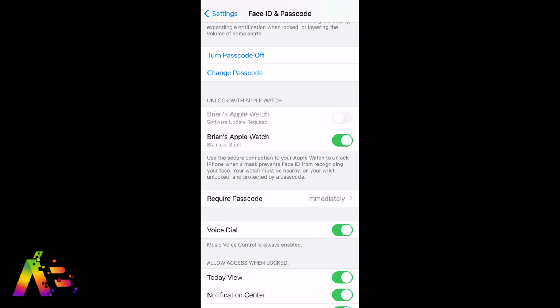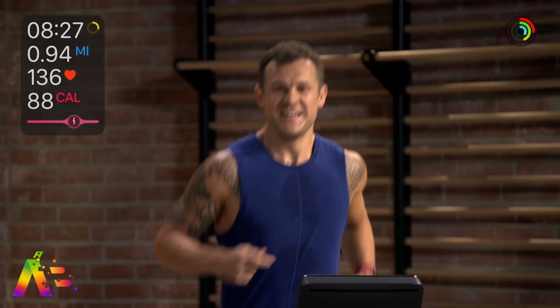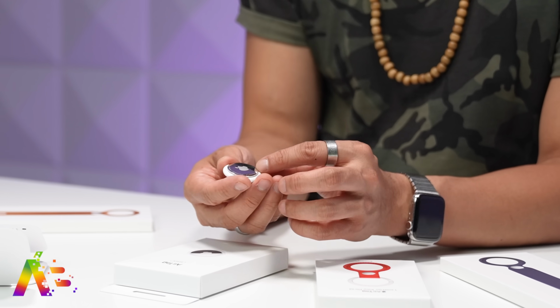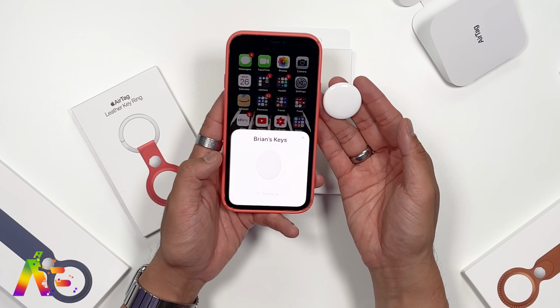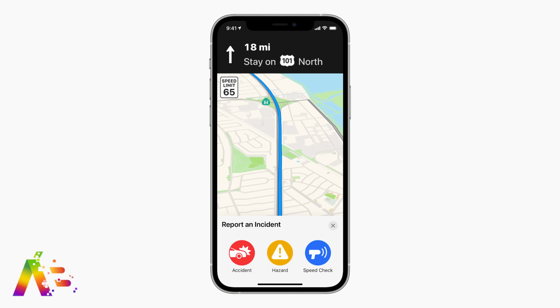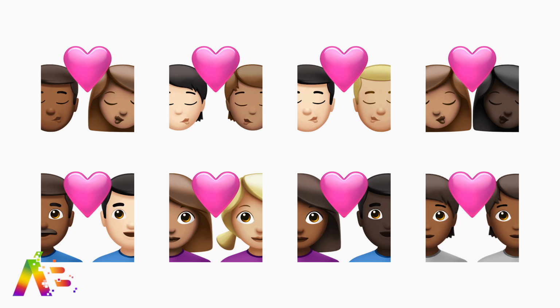You can also now use Apple Fitness with other AirPlay 2 compatible TVs. Multiple people asked me about this when it first came out, so I know it's important for some of you. You're gonna also need iOS 14.5 to add support for the new AirTags with the Find My app, and you'll only be able to use precision finding on the iPhone 11 and 12 with AirTags. You'll be able to report incidents like a car accident or hazard on Apple Maps now. There's dual SIM 5G support. Also, new emojis, which might be one of the most important updates of all.